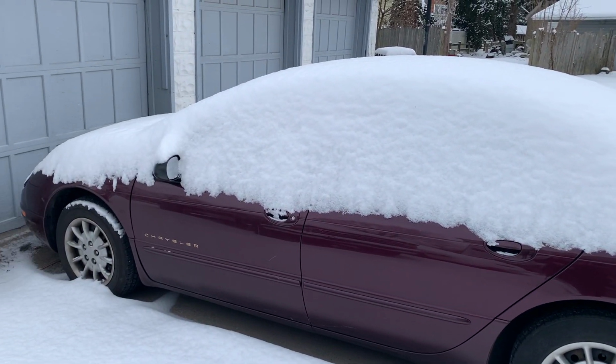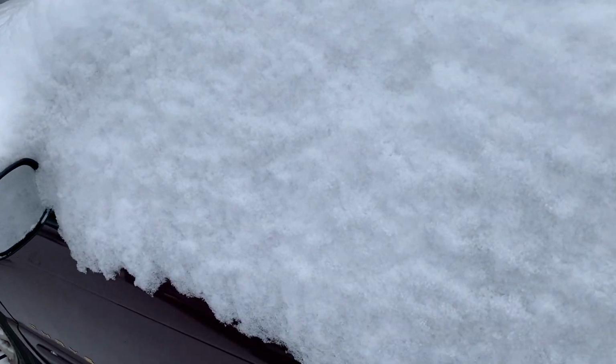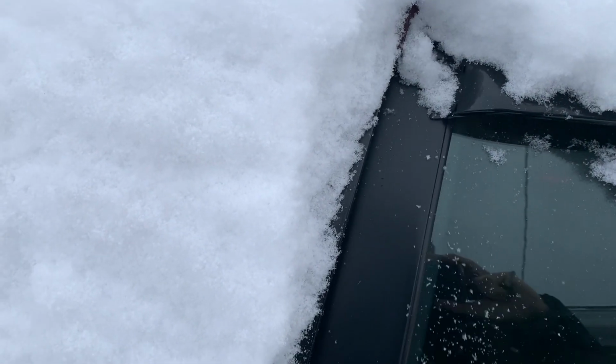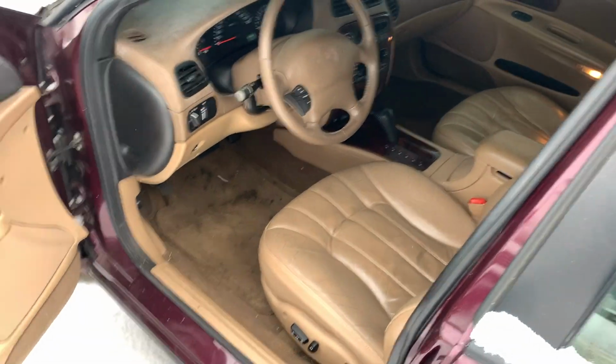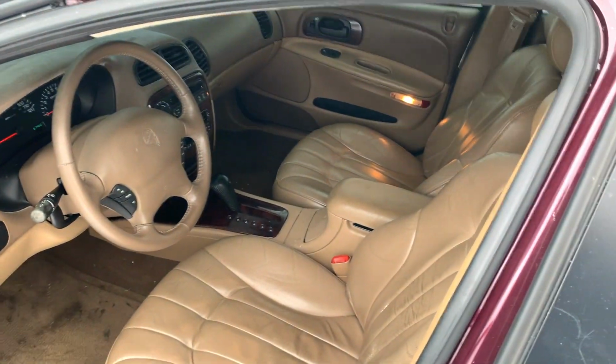So she unlocked, so she should have some battery. Let's fire her up. All right, we're gonna be extra careful opening up this door. Try to keep all the snow out of the car. Looks like that worked pretty well. Yeah, look at that. There we go, it's falling right off the car. Good, this is some nice wet snow.